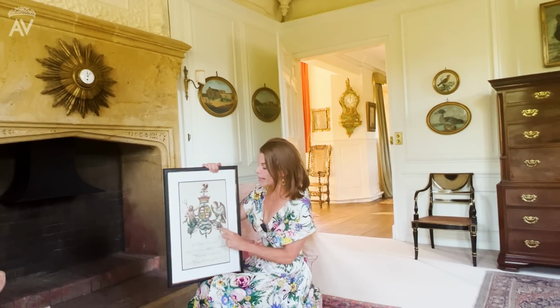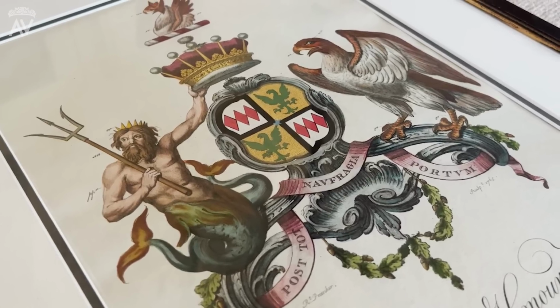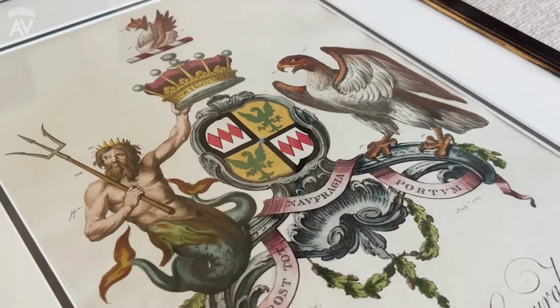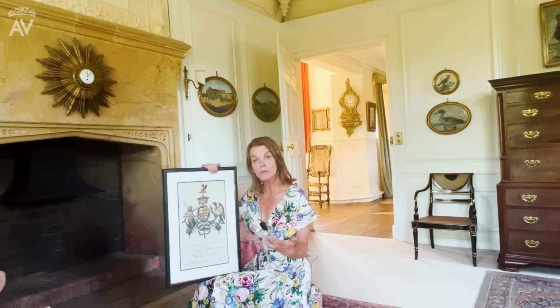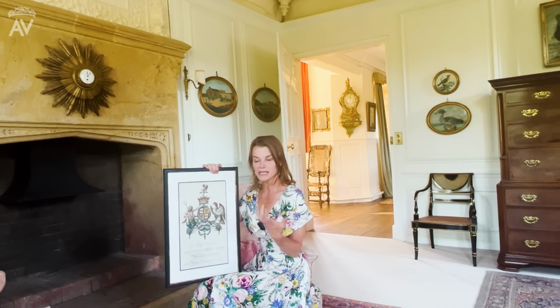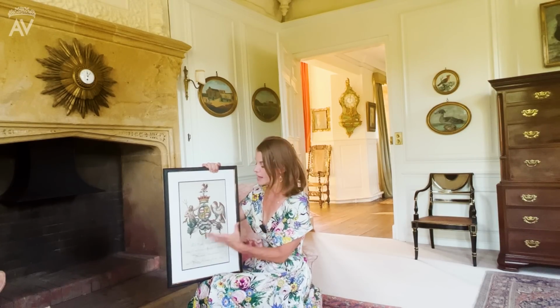Then down below we have the motto, and it's on a scroll, and I'm going to read it in Latin. It's Post tot naufragia portum, which means, our motto means, after so many shipwrecks, the harbor. And that really makes sense for, in particular, Edward Montagu, the first Earl of Sandwich. He was head of the Admiralty here.